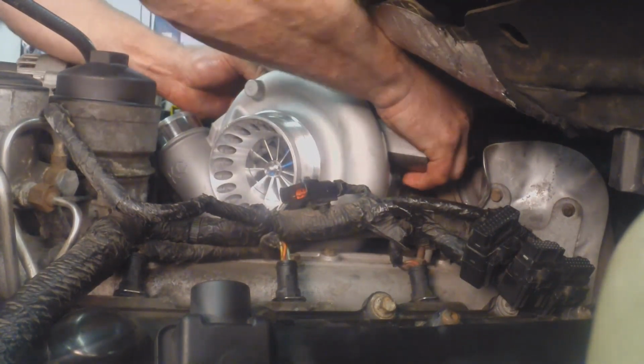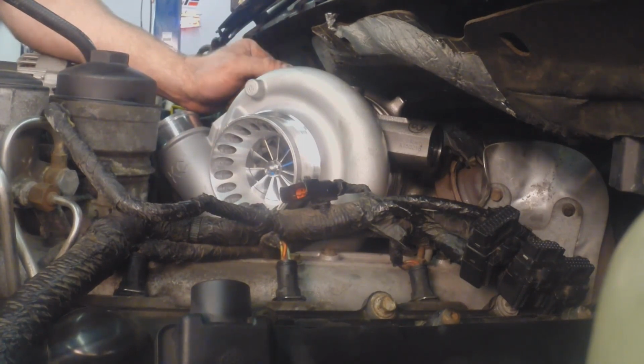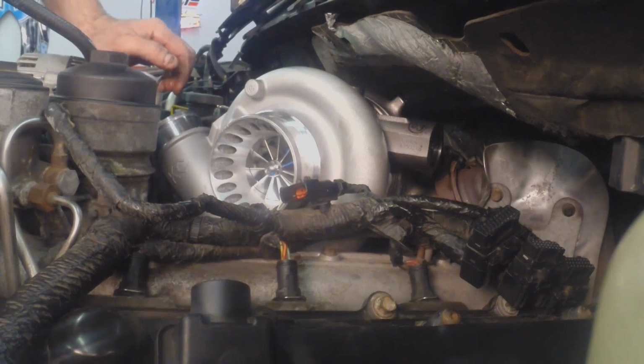So if a guy's looking to go with this, especially with our injectors, we pair this with the 175 injectors we just finished installing. With the two put together, I'd easily expect to get about 550. Now, Jesse, what about the fuel system? Does it work? Is it compatible with this kit?